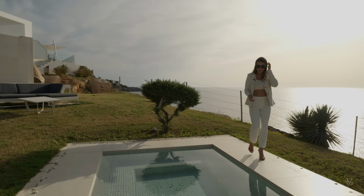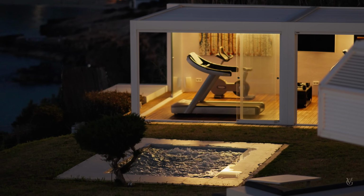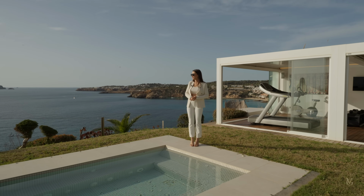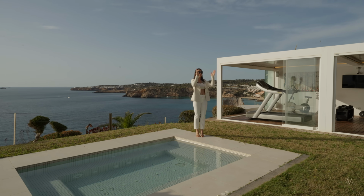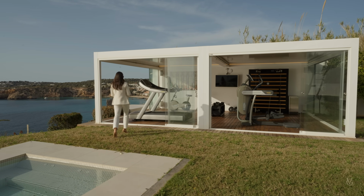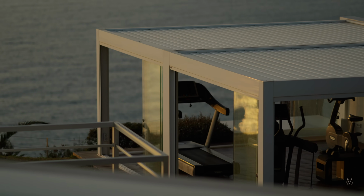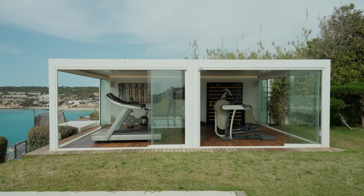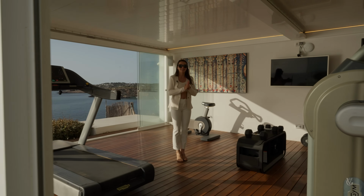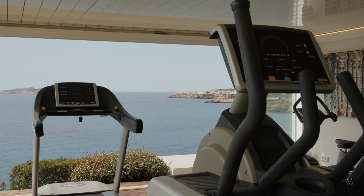Now the jacuzzi with bubbles, at the moment it's turned off, but of course you can turn it on and have it all nicely heated and be at the same level as the grass, looking out to the views and to the beautiful architecture of the house. Now stepping through here with me, Dima, to the zone where you want to work yourself out. You want to work on your wealth, on your health, on your fitness, and if you don't like working out, you certainly would start taking care of yourself if you had a zone like this to work out.